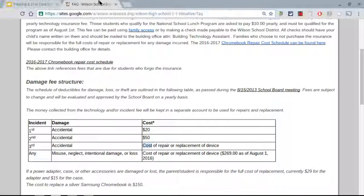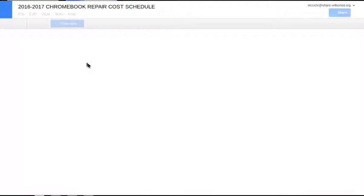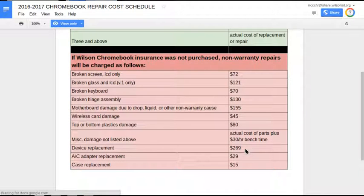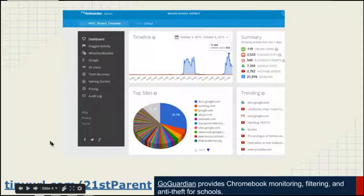We have a cost repair schedule here as well. And that just shows you the different details of a Chromebook. Overall, the total Chromebook itself, if it was destroyed and you did not have the optional insurance, it would be $269 to replace the device. Here also is the Chromebook repair schedule.